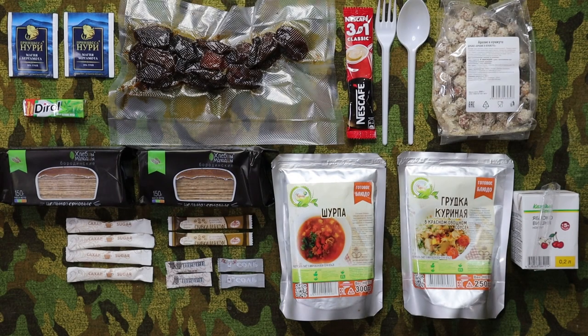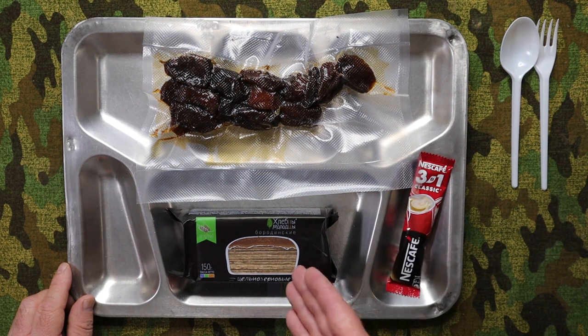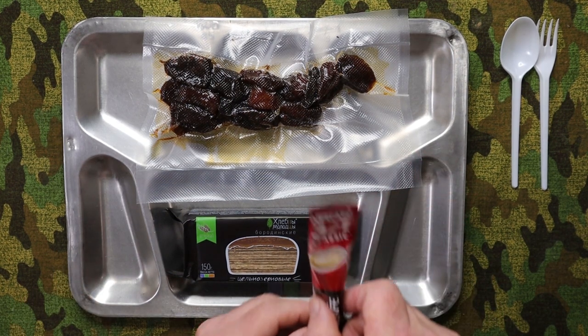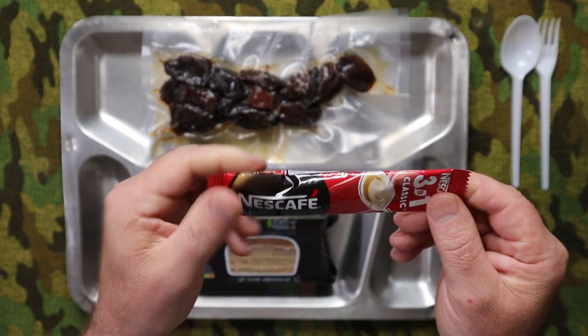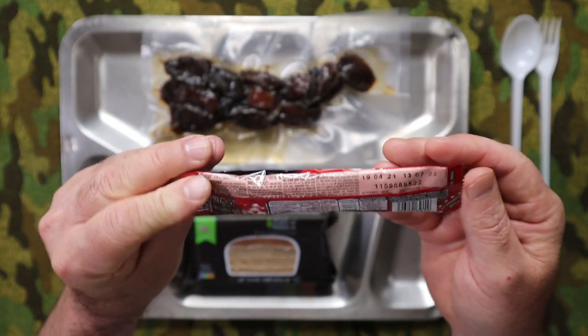Okay, what we're going to do is break this down into three meals: breakfast, lunch, and dinner. There's not a lot in this ration at all, but this is what we've selected to have for breakfast. We're going to have the dates, the crisp bread, and the coffee 3-in-1. Starting with the coffee 3-in-1, you can see that it is a Nescafe branded 3-in-1. Now, this looks like it's a standard commercial product.